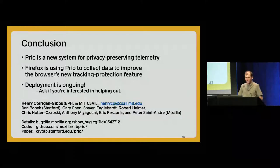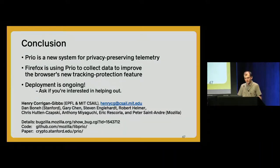So Prio is this new system for privacy-preserving telemetry that Firefox is using to collect data on this tracking protection feature. And the deployment is ongoing. I hope we'll have more blog posts come up as we make progress. But please come talk to us if you're interested in helping out or interested in privacy-preserving telemetry more generally. So, thanks.